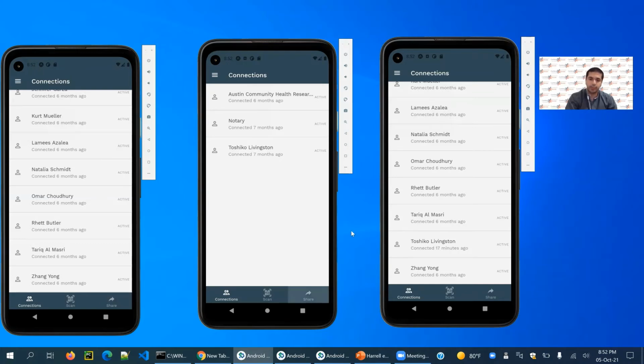Preston goes to the Share tab to confirm that the share has been successfully performed. He clicks on Toshio's account, and there we can see the recently shared medical power of attorney, which has 8 attributes.